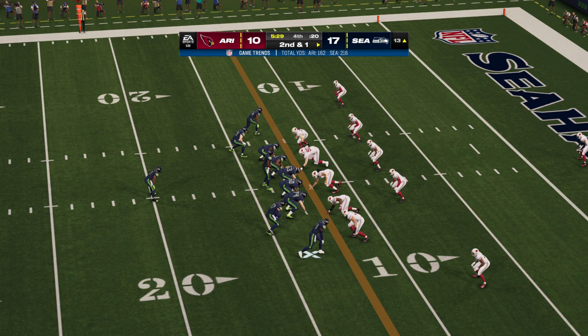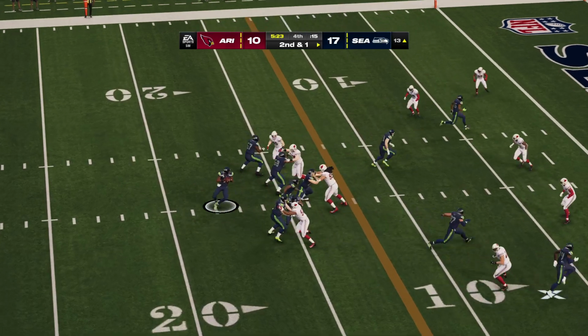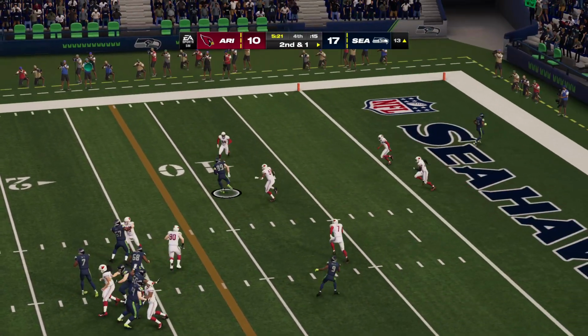Yeah, what you're saying is maybe if it takes you 1 or 2 more runs to get the first down, that's extra time, extra plays. Really hurts the team on defense.